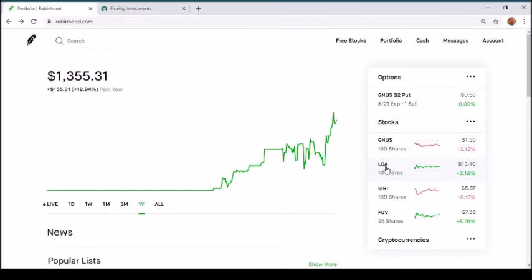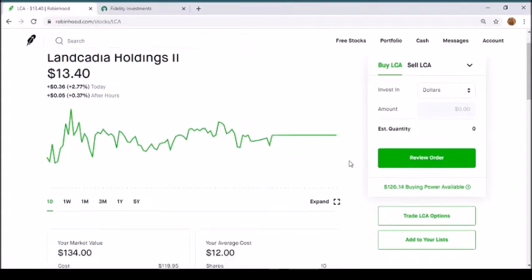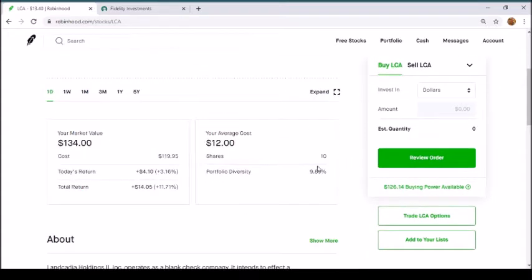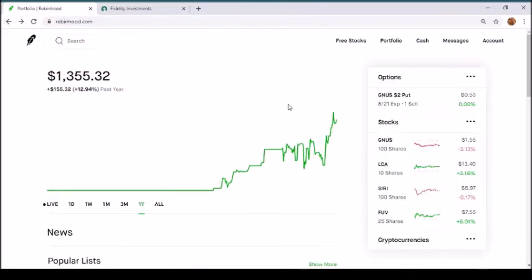And probably one of my biggest positions here is LCA. Now I'm going to get into my Fidelity account, where the big holding of this is, but on my Robinhood account I only have 10 shares, and currently I'm up 11.71%, so average cost of $12, and I'm up a total of over 11%, up $14 and change, so not bad. LCA is treating me good there, which is going to be soon here in the third quarter switched over to GNOG, which I think is really going to take off.